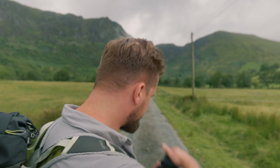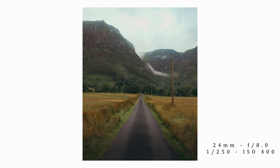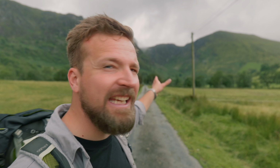And I'm just going route 1 with my settings. Aperture priority, f8, high enough ISO that I could do it handheld. I should probably do it with a tripod, but the stabilisation on this camera is so good, it doesn't make a difference. And the result is pretty incredible. I even quite like these power lines that are in it. They add just another layer of sort of a leading line into it.